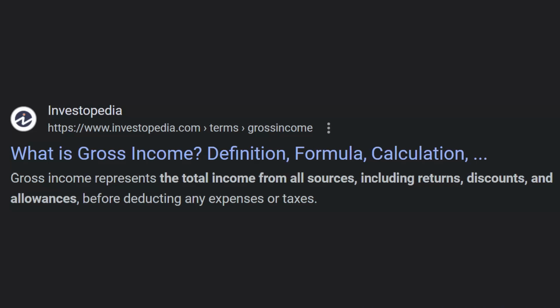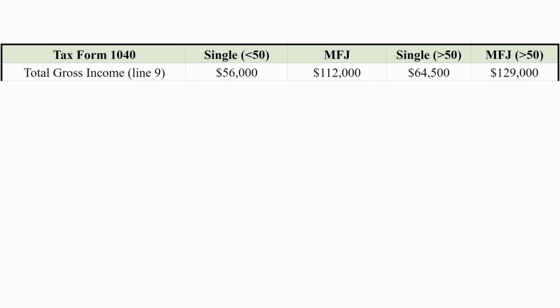The first figure we're going to use is gross income. This is the amount of income you make before any taxes and deductions are taken out of your paycheck. For the single person, they can make up to $56,000. A married filing joint couple can make double that at $112,000. If you're single and above the age of 50, you can make up to $64,500. And if you're married filing joint and both of you are over the age of 50, you can make up to $129,000.